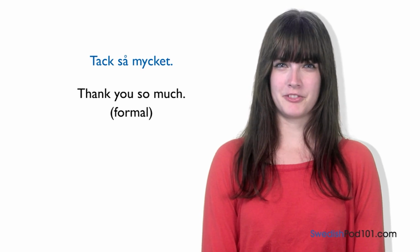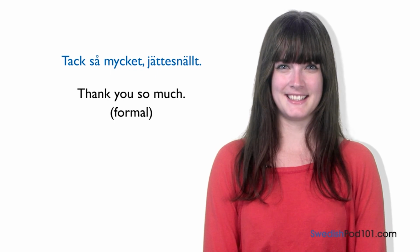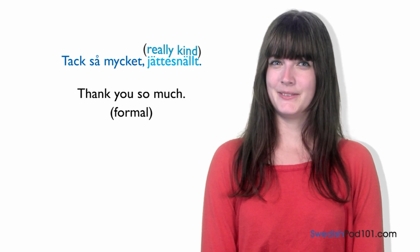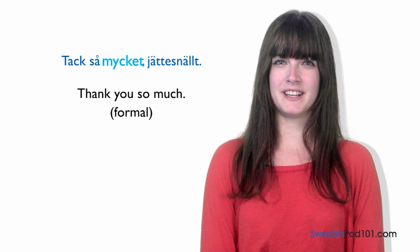During the last lesson, we didn't mention anything about formality in speech in Swedish. However, there are some subtle differences in how you will be perceived by others. Tack is a casual way to thank someone. Tack så mycket expresses more gratitude and is thus more formal. A longer and more formal phrase which expresses a lot of gratitude will be tack så mycket, jättesnällt. Jättesnällt means really kind. It is very common to put jätte in front of adjectives to amplify their meaning.